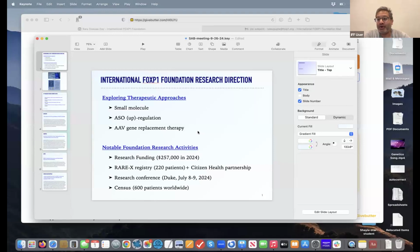So I'm not going to go over it, but we had a research project that we're funding for Dr. Genevieve Konopka and Jay Gibson at UT Southwestern. And that's a very intensive treatment to give gene therapy. It involves inserting a viral vector into the brain and then trying to produce FOXP1 from that viral vector.